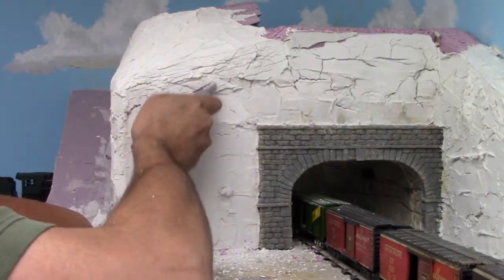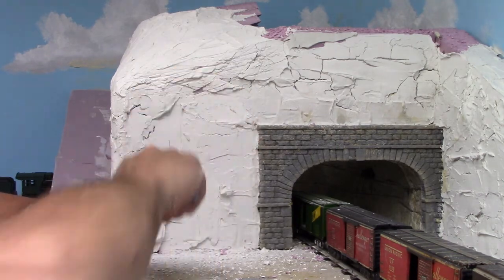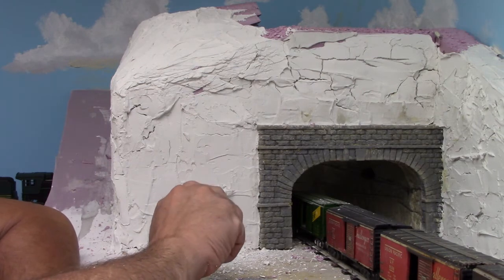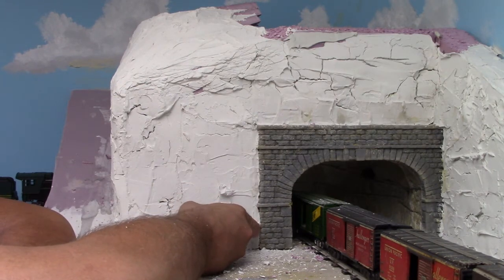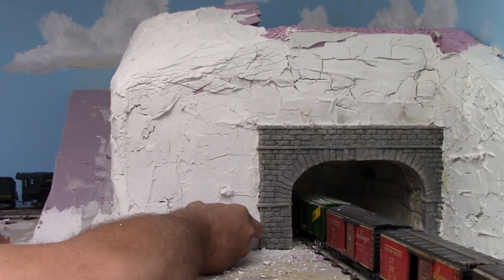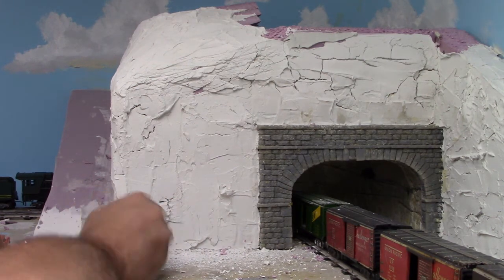Pretty good. You notice there's foam showing there. That's because my plaster's not thick enough. I might end up replastering this. And then when I do, after that, I start making thicker sections of limestone. And they have to match. Like on this side and this side, they have to be at the same place. They don't have to end up in the same place, but they have to start in the same place.